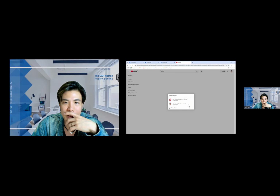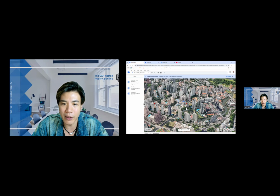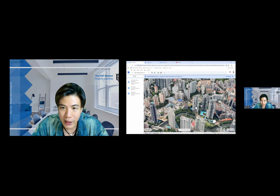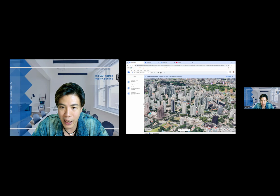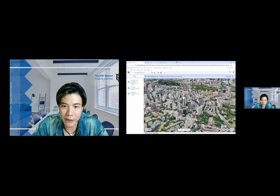Okay, let's go to, okay, where are we? Rivergreen is over here, my dear friends. If you take a look, it's along the river. Along the river. The MRT is just over here. It's a bit laggy, but if you go to Google Earth, you can immediately see how Rivergreen is very nicely located in a central location. And you can imagine the view on the higher floors will be just as nice as well.